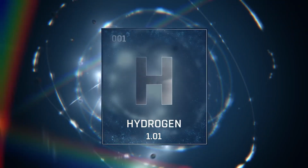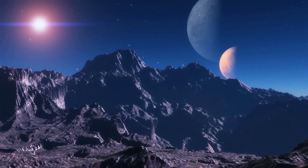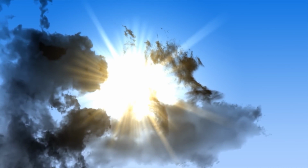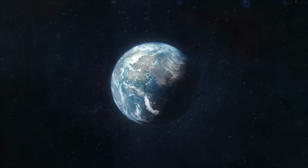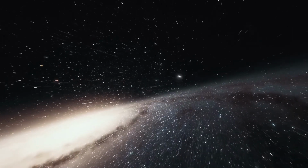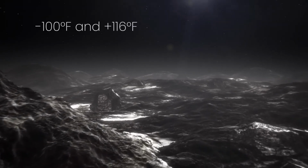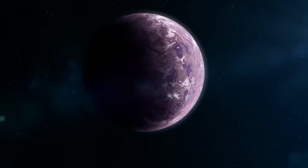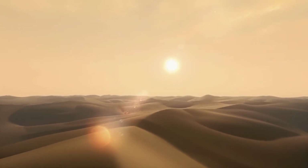If the hydrogen envelope is too thick, the temperature and pressure of the water layer beneath would be far too great to support life. On top of all of this, despite being cooler, red dwarf stars tend to be more active than Sun-like stars. Thus, the planets may be exposed to higher quantities of damaging ultraviolet radiation than what we're used to here on Earth. Because of this, surface temperatures can range between -100 and 116 degrees Fahrenheit, or -73 to 47 degrees Celsius. That means the surface could, on average, be colder than Antarctica, or hotter than Earth's most blistering deserts.